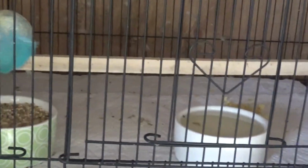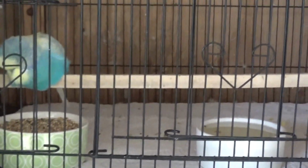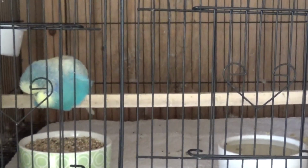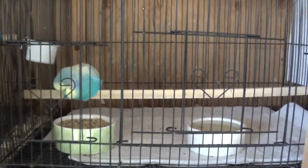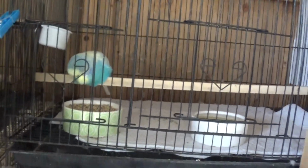I don't know. But he's in here on a square perch. Perch is not round, it's square, so it's easier for him to balance on. And with paper towels on top of the bar so he can walk on the bottom of the cage. And his food and water dishes down low. This is just to give him the chance to really rest and see if he can't overcome whatever has happened to him.